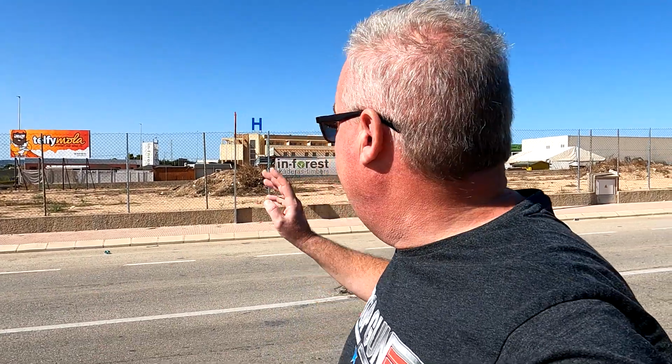Where I am right now is the industrial estate, and here you've got building supplies, you've got a bodega over the other side, a hotel. You could buy yourself wooden chalets if you wanted that sort of thing, sheds. You've got a good ferreteria, which is an ironmonger's hardware store, car dealerships, all sorts of things.